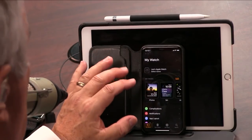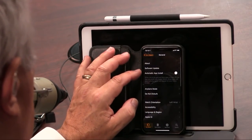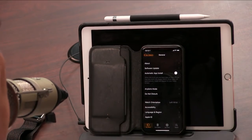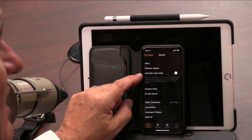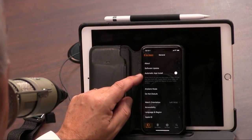Let me real quickly mention something and actually ask you something. If you go into the Apple Watch app on your iPhone, that's where you control all this stuff. One of the settings is to automatically install apps. It's right there under General. Do you have that on or off? I have it on. So whenever you get a new iPhone app, if there's an Apple Watch component, it will install it. It's not always the case. I do the opposite. I have it off.